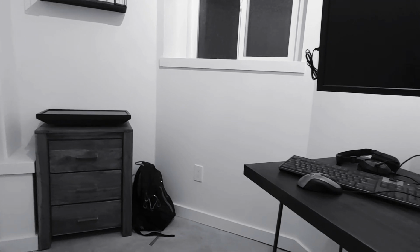Pretty standard small office setup. One thing also I'll show you that I kind of thought was neat, but I've got dim lights in here, so I'll dim all the way down. You can see that light in the background there. Let me turn these back up here.